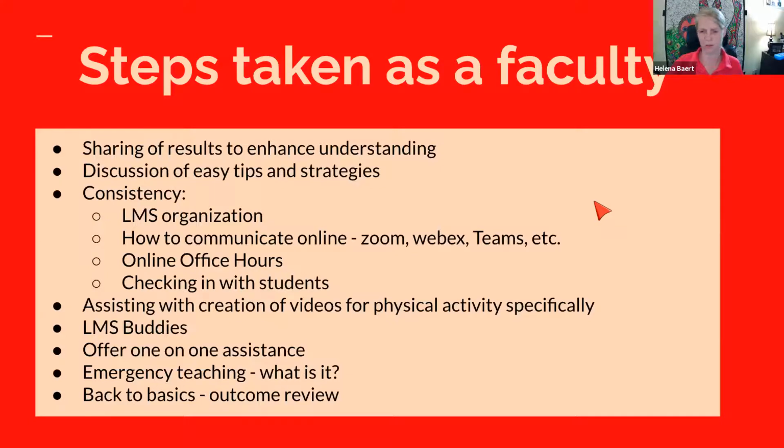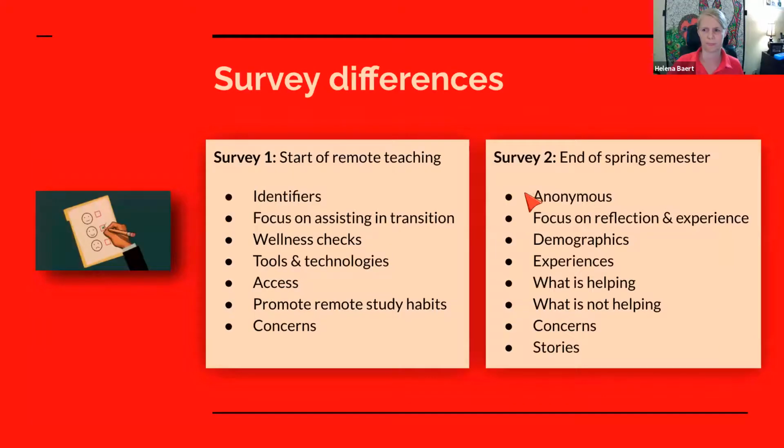Looking at the second survey, just a quick review, it's more about reflection and their experiences. And through that survey, my goal was also to evaluate what our instructors are doing that was good, so that we could see maybe there was a shift from that first survey to the second survey, to see if we are more consistent and being more clear, more available, all of that.